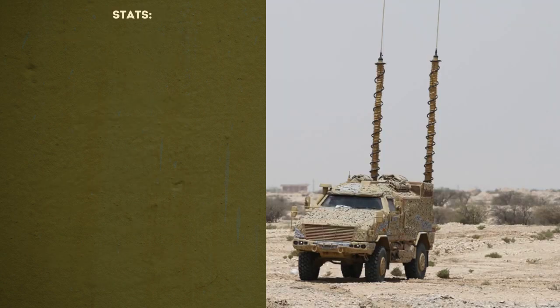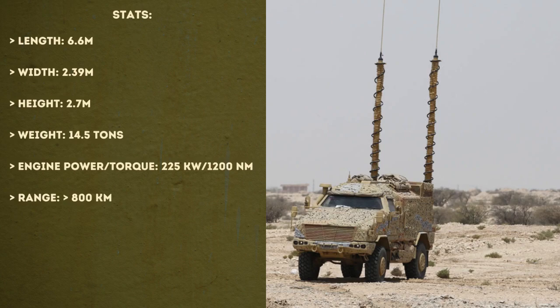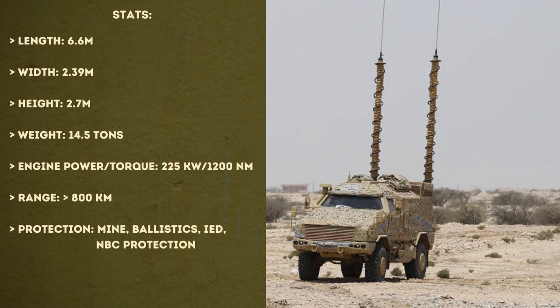But of course, we also have the standard product features. The length is 6 meters 60, the width is 2 meters 39, the height is 2 meters 70, the weight is up to 14.5 tons, the engine power is 225 kilowatts, the range is more than 800 kilometers, and of course it has the protection against mines, ballistics, IEDs and NBC.